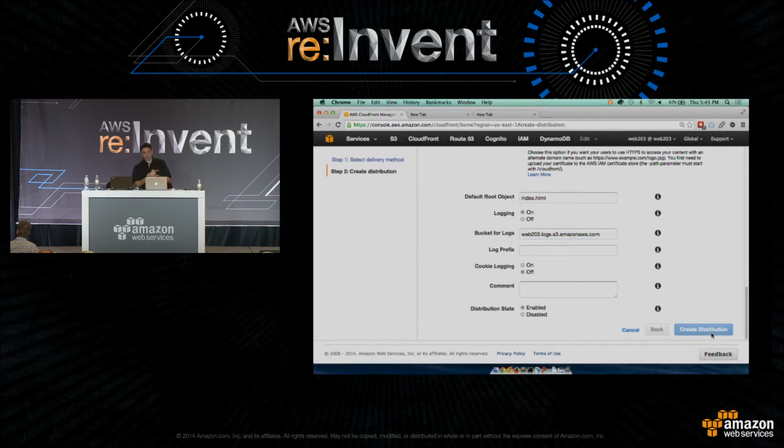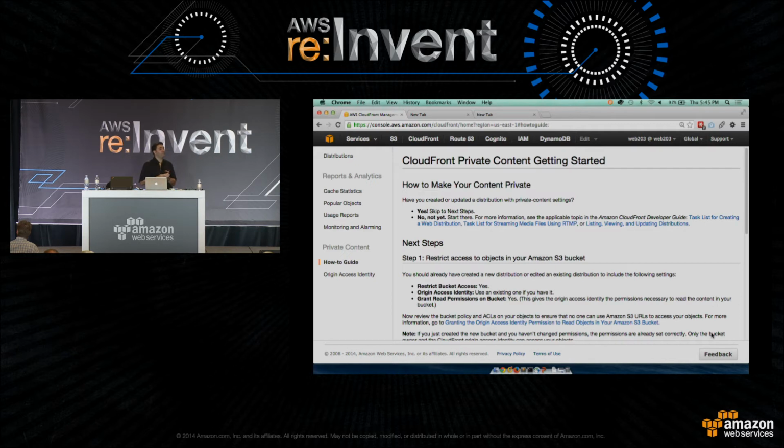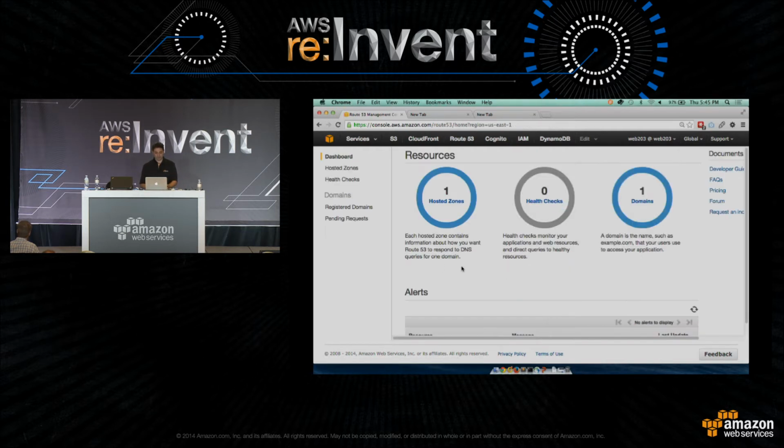Create the distribution. This is going to take about 10 to 15 minutes to create the distribution, but it's fine. We've got a lot of work to do. By the time we get there, it will be ready. And if not, I have a backup distribution.